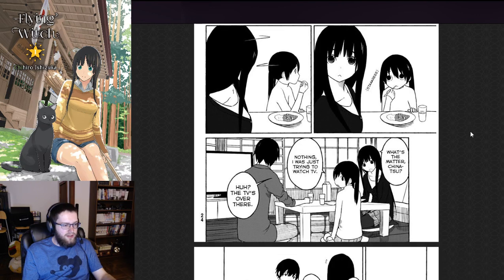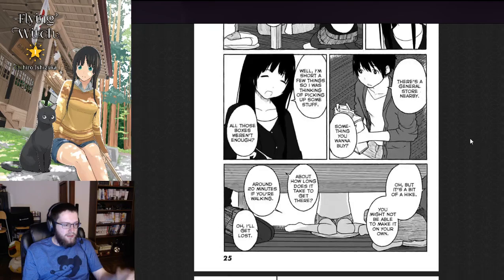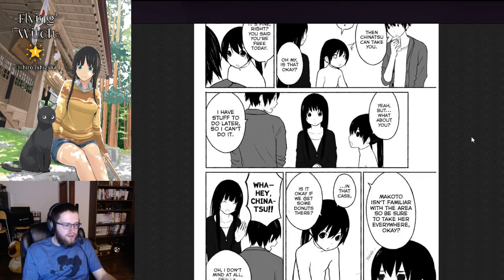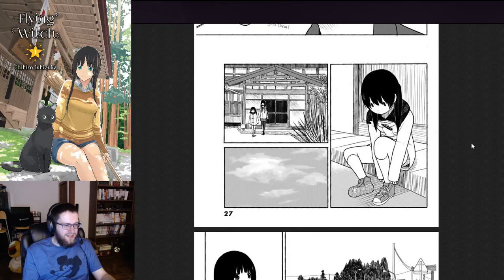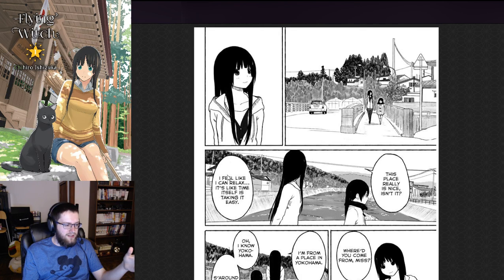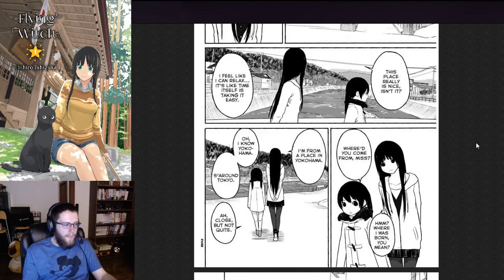We get a nice little scene of them talking and eating. Makoto needs to go do some shopping, and Chinatsu goes with. Chinatsu asks for donuts, and Kei also wants donuts, which is a nice little thing. We have more amazing backgrounds, and more of these simply but really appealingly drawn characters.